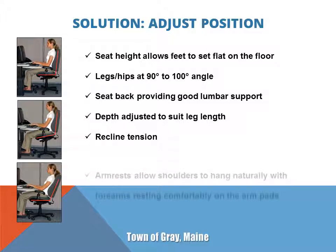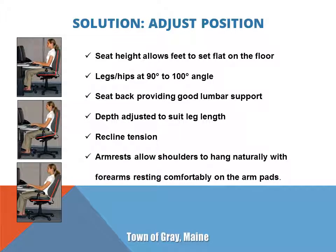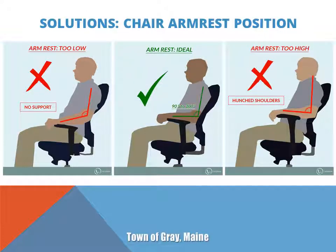Then adjust your chair's armrest so that your shoulders hang naturally with your forearms resting comfortably on the arm pads. With a bit of experimentation, you should be able to adjust your chair to allow for comfortably supported seated posture. Here we can see that with the armrest too low, there's no support for your arm, while if it's too high, your shoulders will be in a hunched position. Ideally, your arm should rest comfortably on the armrest at a 90 to 100 degree angle at the elbow.